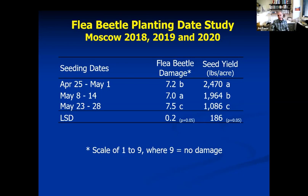if we delay seeding roughly four weeks. You look at the flea beetle damage, this is on a scale of 1 to 9, where 9 is no damage, so a larger number is better. You can see, at least in these years, that we avoided a little bit of the flea beetle damage by seeding early or by seeding late. But again, seeding late has a huge cost in yield, not related to the flea beetle damage.